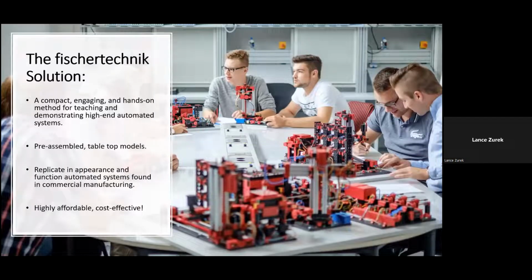And that brings us to the line of fischertechnik industrial simulation and training models. These models have been designed with the intent of providing a compact, engaging, and hands-on method for teaching and demonstrating high-end automated systems. The line consists of a series of pre-assembled small-scale models which are designed to replicate, in both appearance and in function, various automated robotic machines and systems that are commonly used in commercial manufacturing.